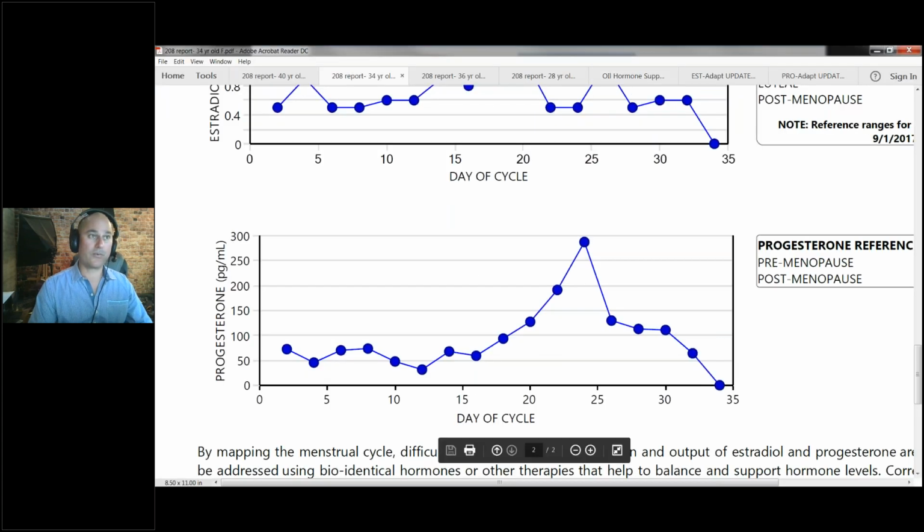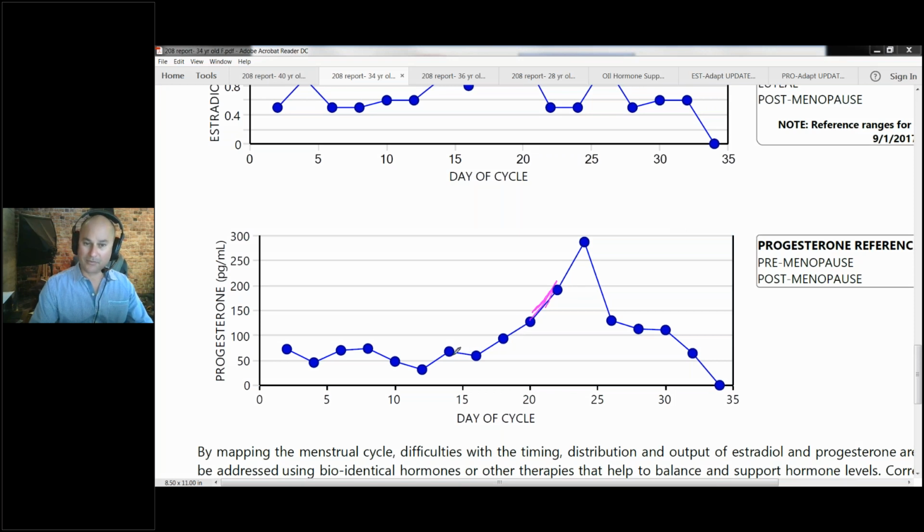So where does her progesterone start to rise? Well, it really starts to kind of kick in around day 20. If you look back at the original graph that I showed in the beginning, you'll see that she's kind of missing out. It should be coming up more like this. So we could start giving her the progesterone around day 15 and try to bring it up to this peak and then drop it back down, all right?